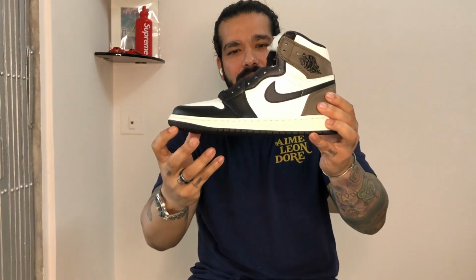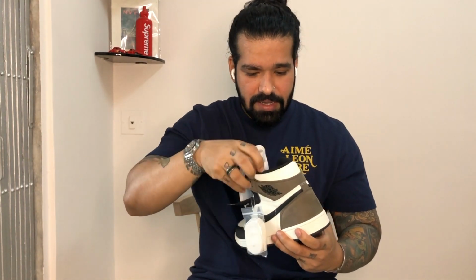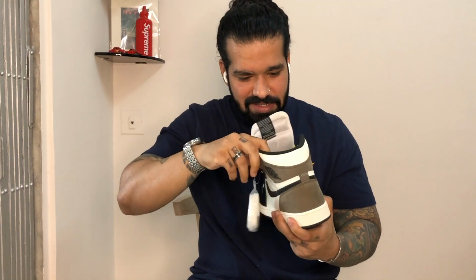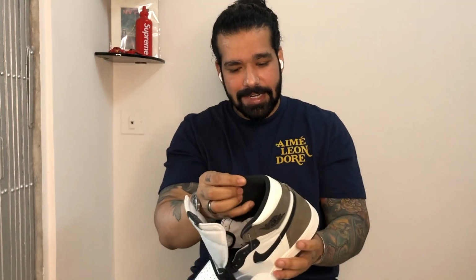Sail midsole, black outsole, white nylon tongue. Interesting. The sock liner is like on the bread or something. You know, it's got that mesh kind of fabric. It's not that smooth satin kind of sock liners that they've been doing lately.